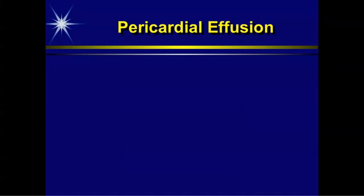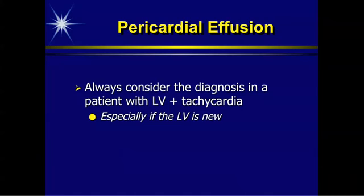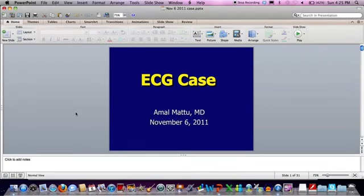So again, a really, really simple pearl for this week. Anytime you see the combination of low voltage plus tachycardia, especially when that low voltage is new, always assume you're looking at a big pericardial effusion and rule out that pericardial effusion before you put these patients on anticoagulants or GP2B3A inhibitors or Plavix, or before you give that patient thrombolytics. Rule out pericardial effusion with low voltage plus tachycardia. So, a simple takeaway point, some bad cases which helped us learn this.